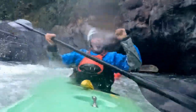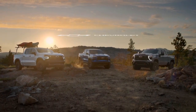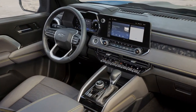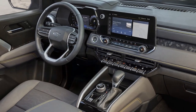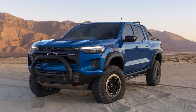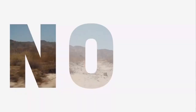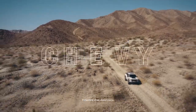Pros of the 2023 Chevrolet Colorado ZR2. 1. Off-road prowess. The Colorado ZR2 is designed to excel off-road. It boasts features like Multimatic DSSV dampers, electronic locking differentials, and a transfer case shield, making it highly capable on challenging terrains. 2. Powerful engine options. The available 3.6-liter V6 and 2.8-liter Duramax turbodiesel engines offer a broad range of power and torque, catering to various driving preferences and tasks.